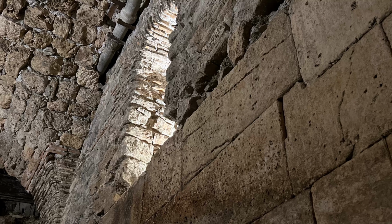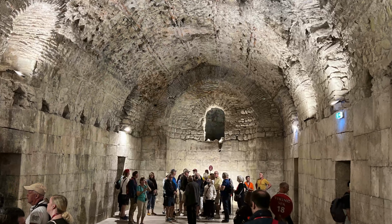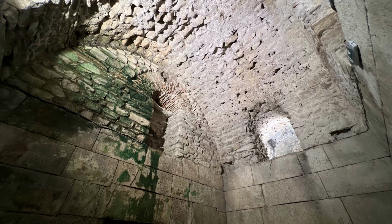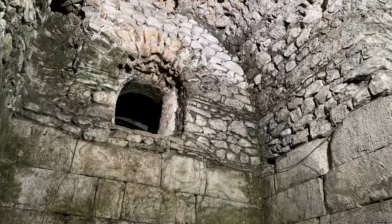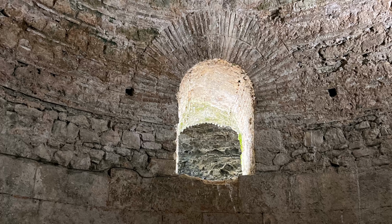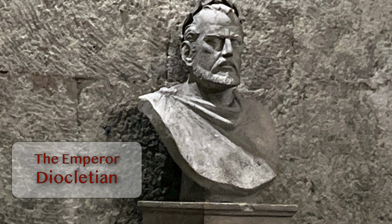Again, Split was home to many of the scenes filmed for Game of Thrones. In fact, as you look at these pictures of what was essentially the basement of Diocletian's palace, picture yourself, if you will, the dragons of Daenerys imprisoned in these dark halls.